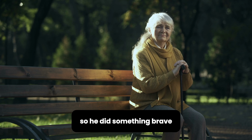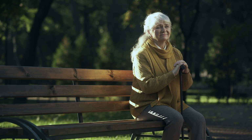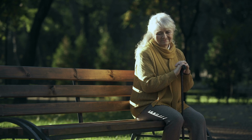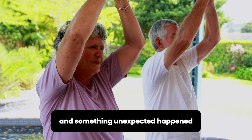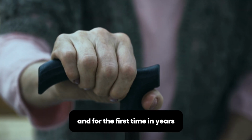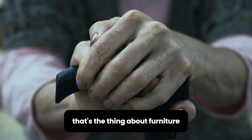So he did something brave. He started with just one room. He let go of the chair with the broken leg, the coffee table that made walking around the room nearly impossible. Piece by piece, he released what no longer added value to his life, and something unexpected happened. His home felt lighter. He felt lighter, and for the first time in years, he could truly enjoy the space around him.